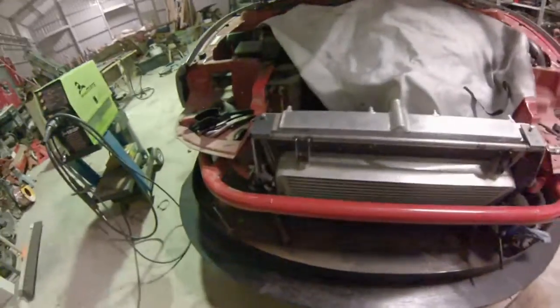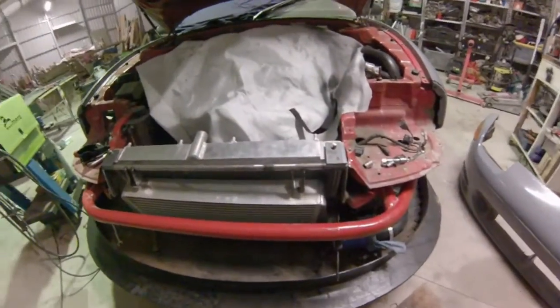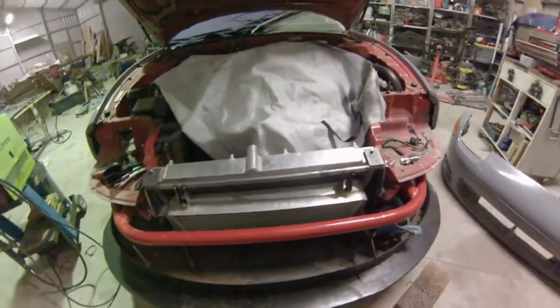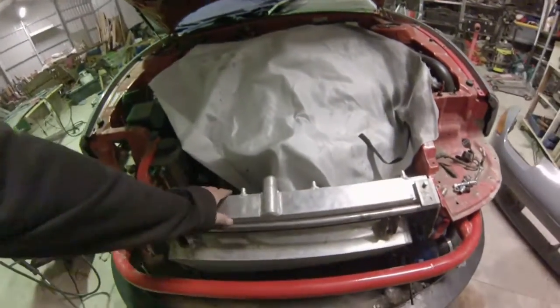Okay, so the intercooler is now mounted and the radiator is now mounted both at the top. I still need to make some mountings for the bottom. I'll do that tomorrow night, but as you can see, I've only tacked these ones here on. I've still got to finish them up, but she's all pretty rigid and stuff. I've just got to, like I say, do the mounts at the bottom.